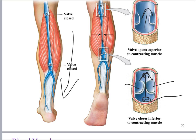Now remember, the heart doesn't have so much of an effect on the veins, so we need some help here. So the contraction of these muscles is important. Also, veins are usually next to arteries, and the pulsation of the arteries can help. And then you have your respiratory system. So when you're breathing, during part of the period that you're breathing, you create a partial vacuum in the thoracic cavity, which also allows blood to move up more easily toward the heart.